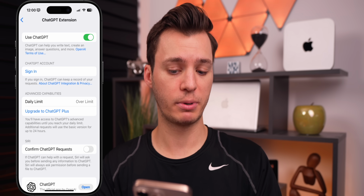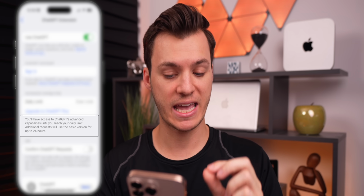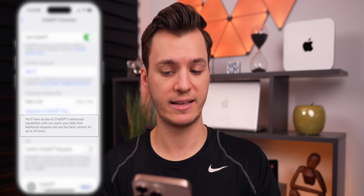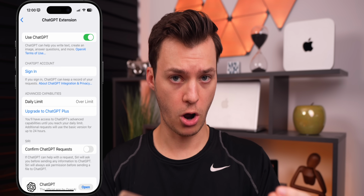And if you read right below that, it says that you will have access to ChatGPT's advanced capabilities until you reach your daily limit. Additional requests will use the basic version for up to 24 hours. So by default, when you are under the daily limit, you are using ChatGPT 4.0. That is the default that's built into this extension.